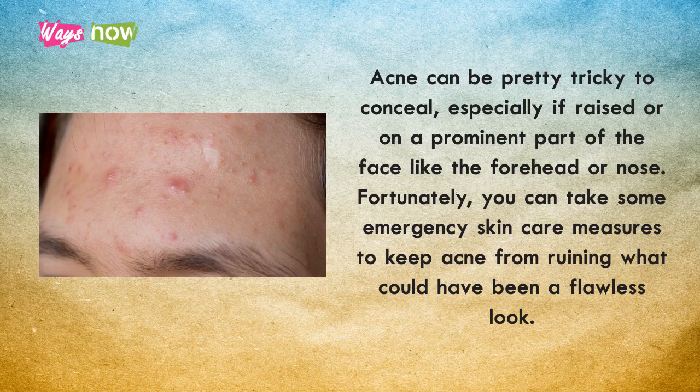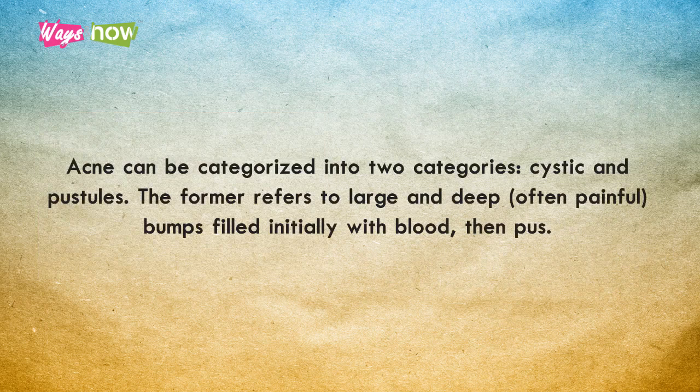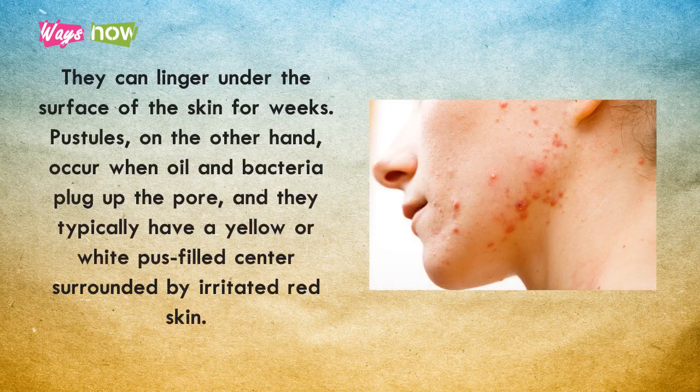a flawless look. Acne can be categorized into two categories: cystic and pustules. The former refers to large and deep, often painful bumps filled initially with blood, then pus. They can linger under the surface of the skin for weeks. Pustules, on the other hand, occur when oil and bacteria plug up the pore, and they typically have a yellow or white pus-filled center surrounded by irritated red skin.